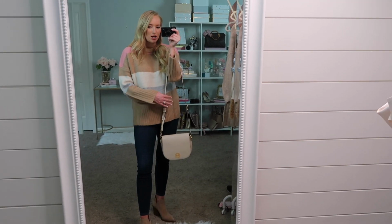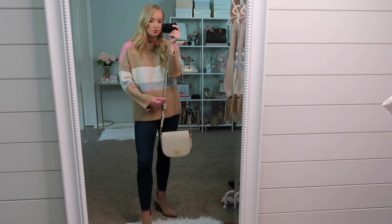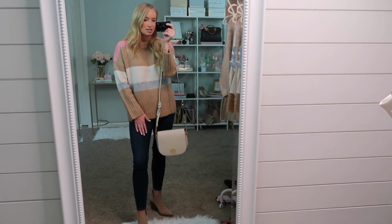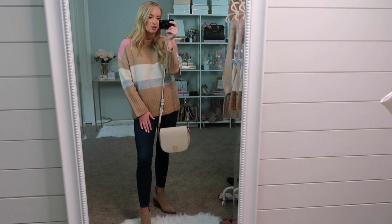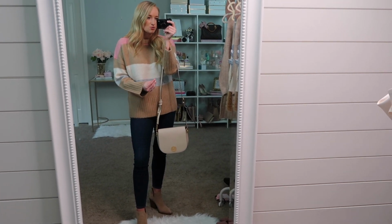And I mentioned this in my other video, but with this lighter color bag, you will have to be careful, a little more careful with it, especially wearing new dark denim jeans. It will do it probably even on jeans that you've had for a while. It just kind of transfers onto the leather.